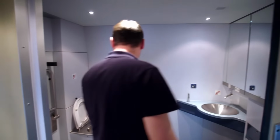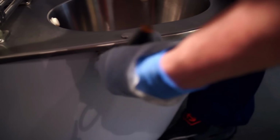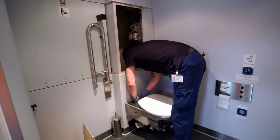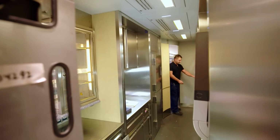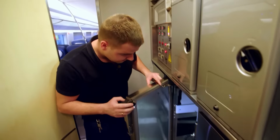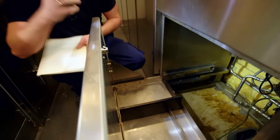Inside, work is already in full swing as well. Just 1 hour after the train's arrival, the vacuum toilets are all removed. A workshop will completely overhaul them before workers reinstall them in the train. The kitchen is also on the agenda for the first day. If any of the appliances are broken, there will still be enough time to repair or replace them.